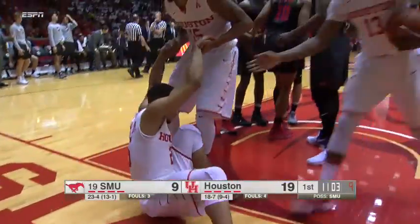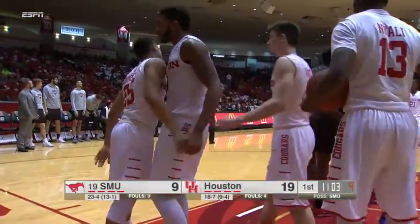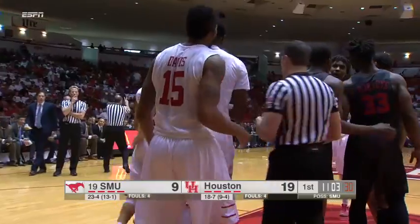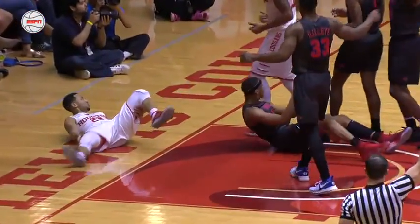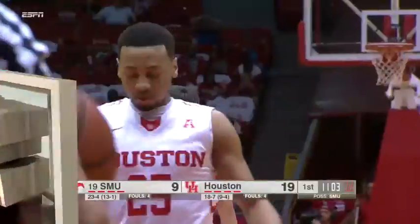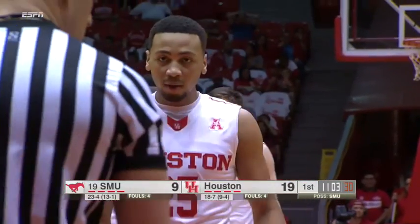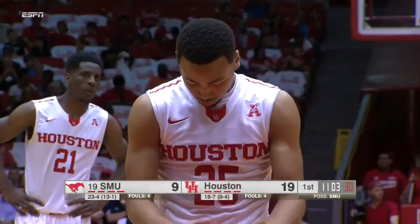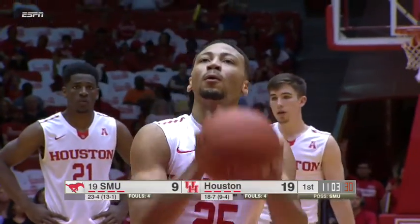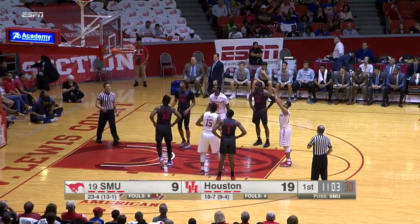Ray Foster tried to get there, was inside the restricted arc and didn't get there in time. Oh, was he inside the arc? He looked like he got outside the arc, but he never got set into a legal guarding position. So I thought that was a pretty good call. First blush, I thought his heel might have been on the line, but wouldn't be the first thing I was mistaken upon.